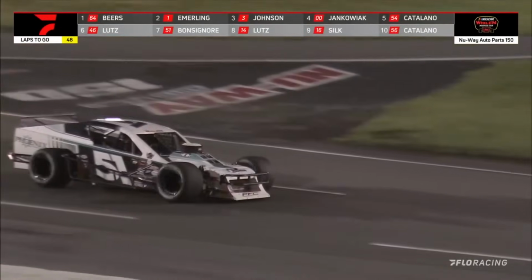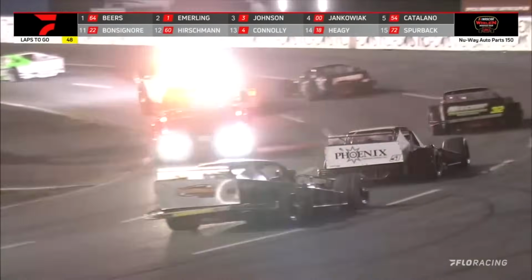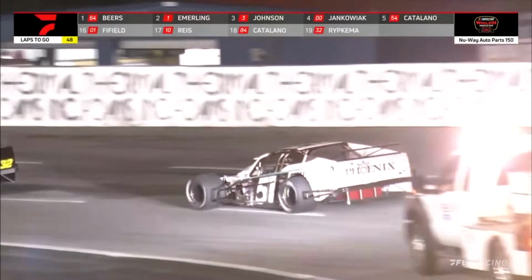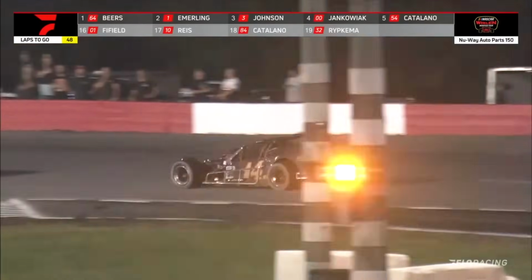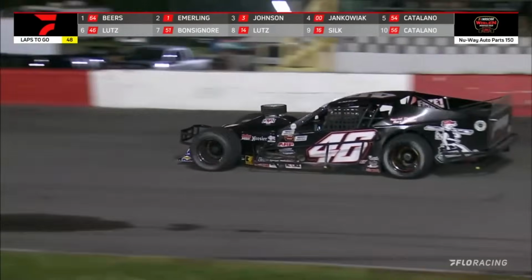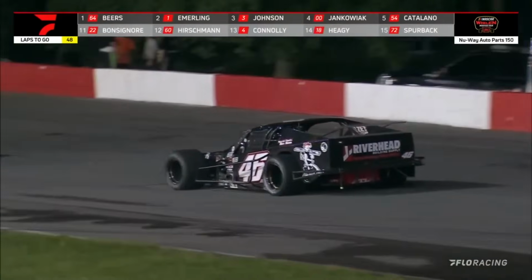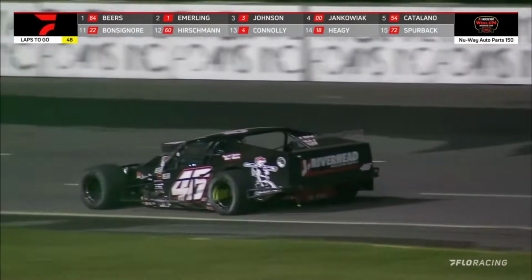On that round of pit stops, Craig Lutz won the race off of pit road. He was able to get that car serviced and back out on the racetrack quickly. Remember, he was on pit road prior, so he made a quick adjustment and got out first. Justin Bonsignore lost a couple of spots on pit road. Jake Lutz gained some ground, and for the second stop in a row, the 16 car of Ron Silk lost ground on pit road. He'll restart and line up back behind the 14 car of Jake Lutz.